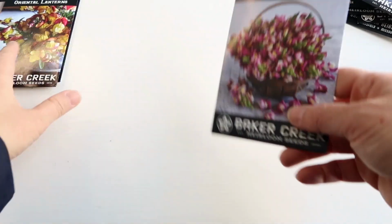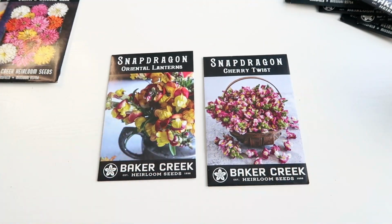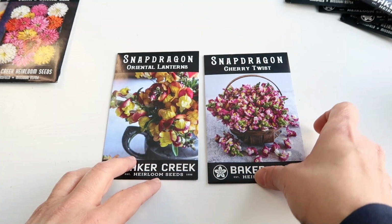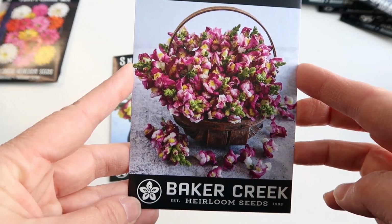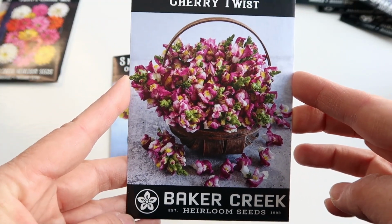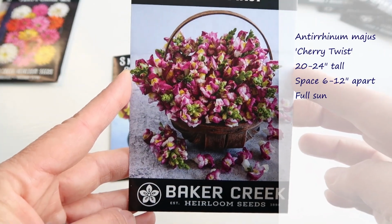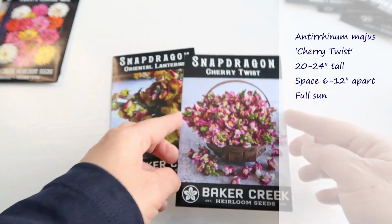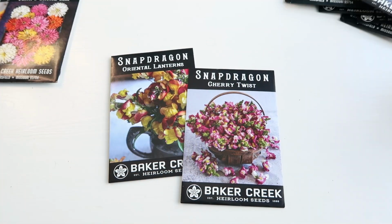Next is Snapdragon, and I have a couple of different varieties of Snapdragons here. First up is the Cherry Twist. So these, let me do a little bit of a close-up on these, are cherry red with a buttercream center. This one also won the Floral Select Award of Novelty because of that color combination. These are actually pretty short. They only reach 20 to 24 inches tall.